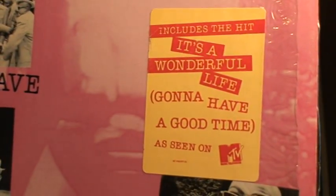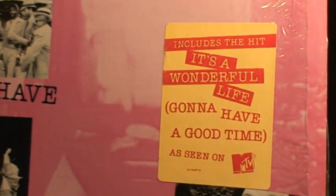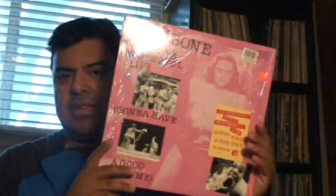Anyway, and then of course on the hype sticker, it does have the mention that the song is played on MTV. I thought that was good for being an 80s kid. Some memorabilia like that is cool to have. So really cool to put this in the collection.